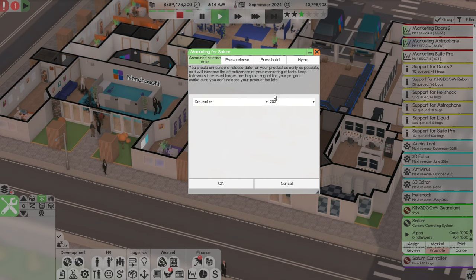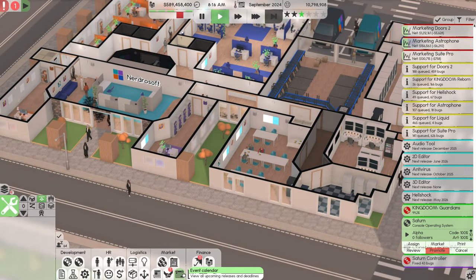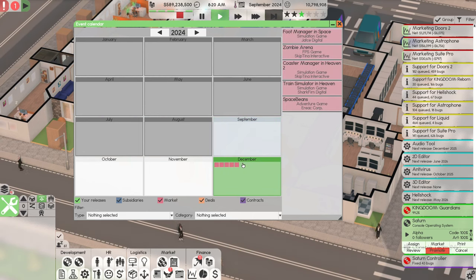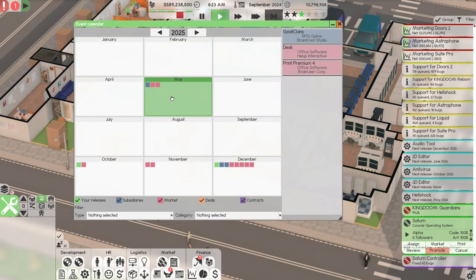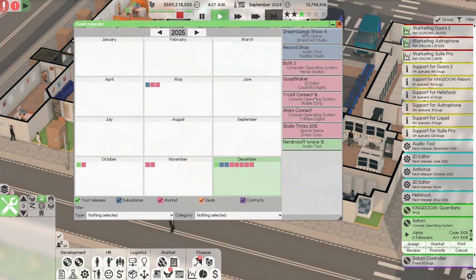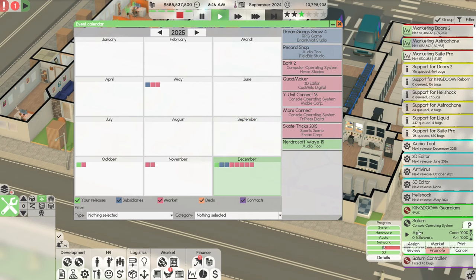We are going to go for a release date. Actually, we need to look at the competition first. Let's see. Event calendar. What have we got? Do we have any consoles coming up in December? We do not. Do we have any console operating systems at all next year? We do. We have Y Unit Connect 16. We have Mars Connect right there. Oh, man. Releasing a console outside of December seems like a weird choice. Do I want to sneak it in this December? I sort of do, but that's also not going to give us a lot of beta time.